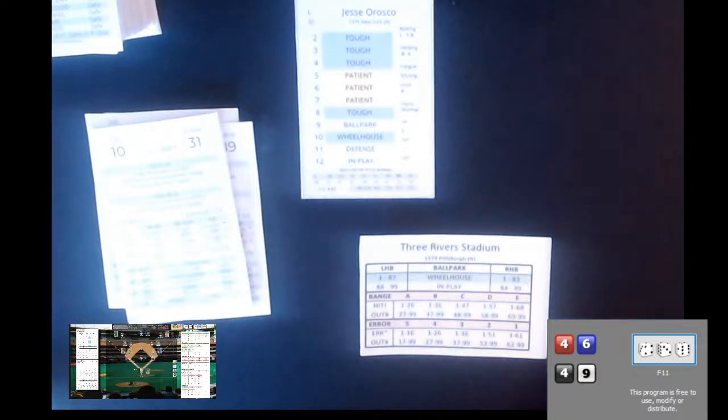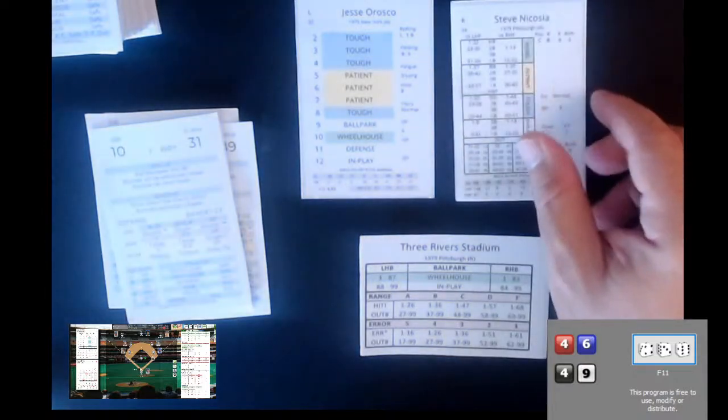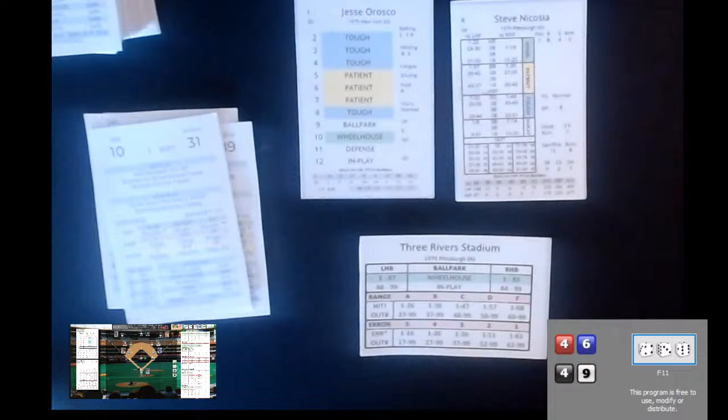As Steve Nicosia steps to the plate. Stargell's on first. Here's the pitch. After Orozco warms up, Nicosia steps in. That's a tough 75. It's going to be a fly ball to center field. Mazzilli underneath it for out number 2.